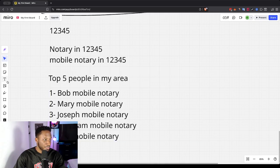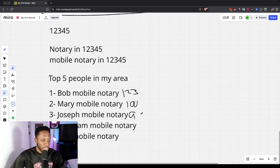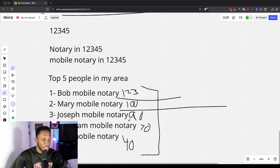And what you're going to do when you see each of them, if you really want to get funky, you could put their review amounts by it. Their number of reviews. So he has 123, he has 100, he has 90, 70, and then he has 40. You put their reviews beside it so you know how much each has, and then you start with one document. So you need to have the website for each one of these notaries.